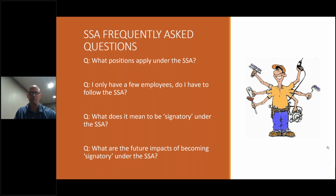What does it mean to be signatory? That's a good question. Basically, all it means is that you have signed an acceptance signature sheet that you have turned in, attesting that you will follow the terms and conditions laid forth in the site stabilization agreement. And also that you may utilize your apprentices or whatever else you've got through your respective crafts that you use.